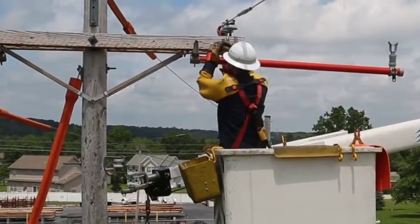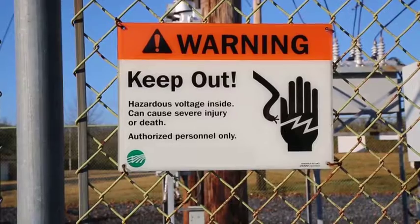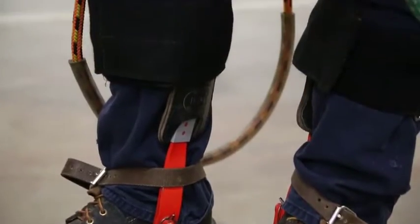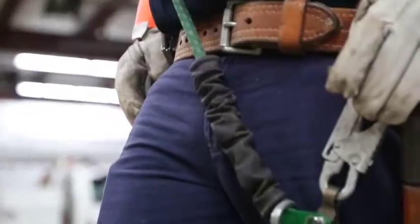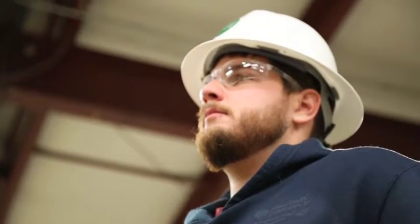Line workers are required to perform detailed tasks while working 40 feet in the air near dangerous amounts of high voltage. To stay safe and get the job done, these brave men and women wear personal protective equipment. Let's take a look at a line worker's gear.